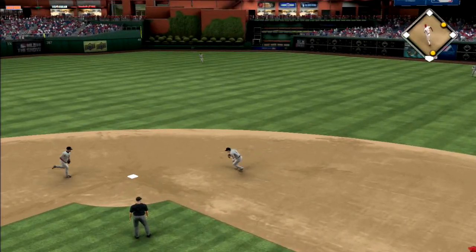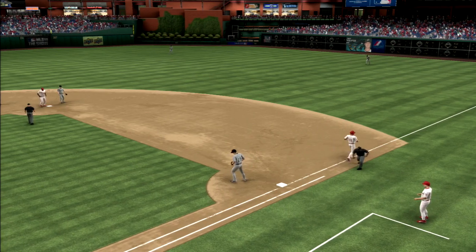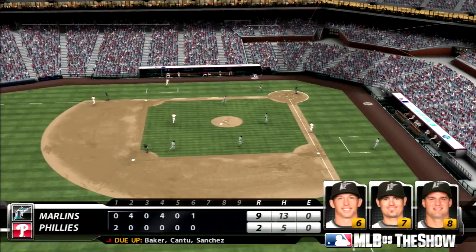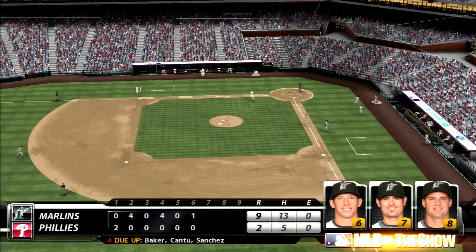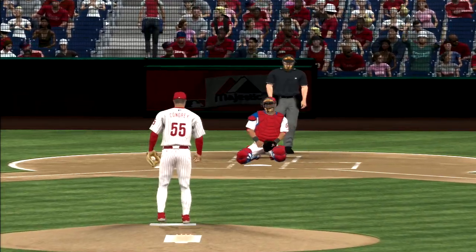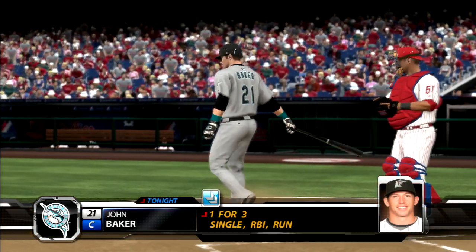Now a possible double play ball for Uggla. He'll go to the bag for one. On to first as they get the double play to get him out of the inning. So no runs on 1 base hit, no errors, and no one left on. 7th inning coming up. The Marlins on top, 9-2. John Baker will lead it off here in the top of inning number 7.